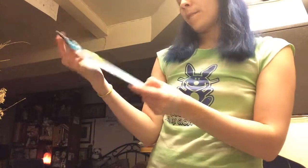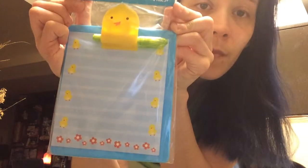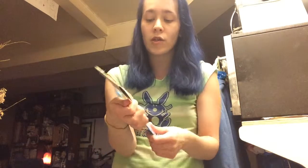I had a sticker on here that I forgot to get off. And here's a cute little clipboard with a pen. It's a little chick. Kooky little chick. See? Because my mom is always looking for paper and a pen in the house, because sometimes she forgets where she puts everything. She organizes everything, but she always runs out of paper and she always runs out of pens.